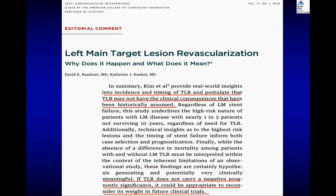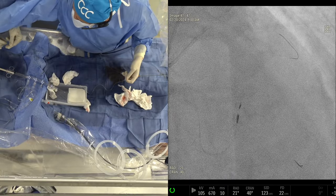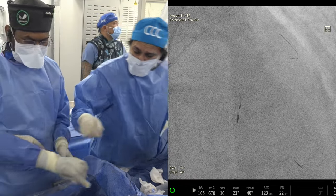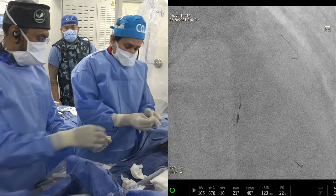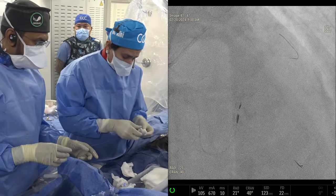Let's see what Anu has done so far. Let's show the angio now. Okay, Anu, tell us, where are you? We're still trying to... The Corsair. If anywhere there is a trouble, use Corsair. The Corsair makes it through those small holes. We knew that recrossing will be the big challenge in this particular case.